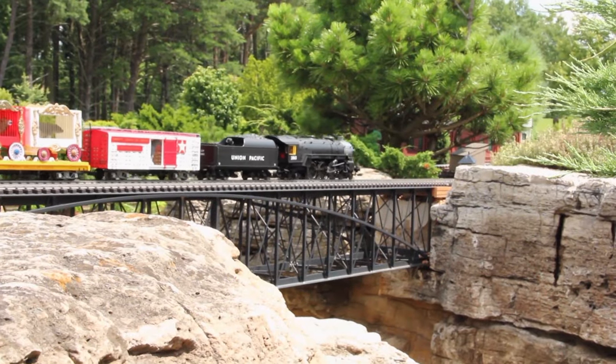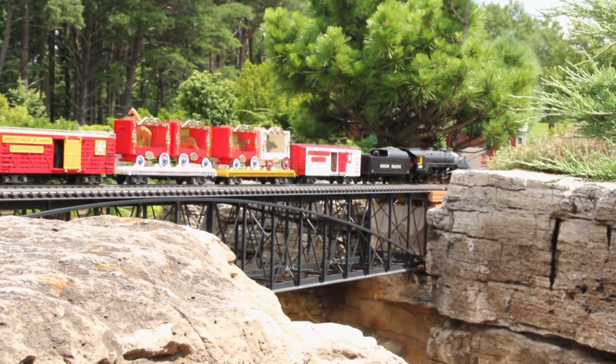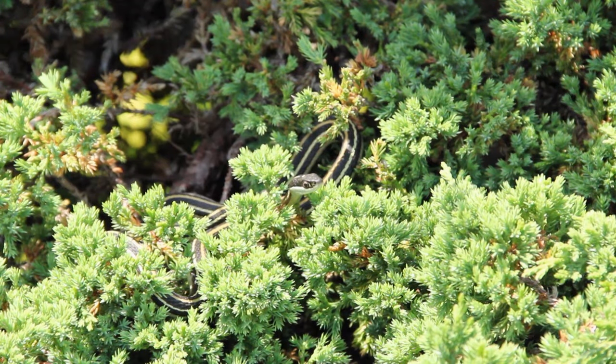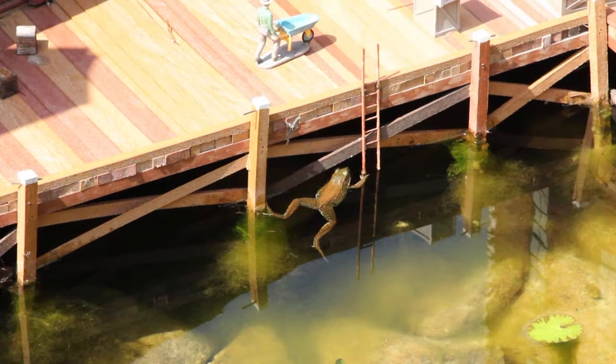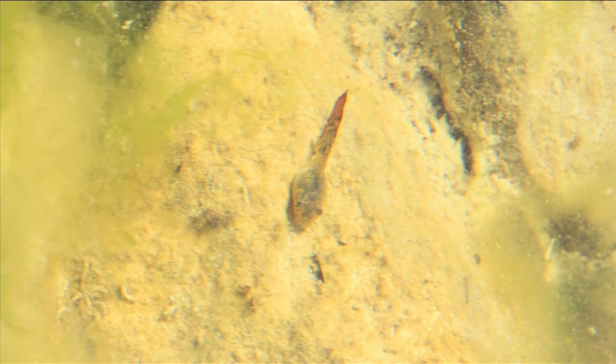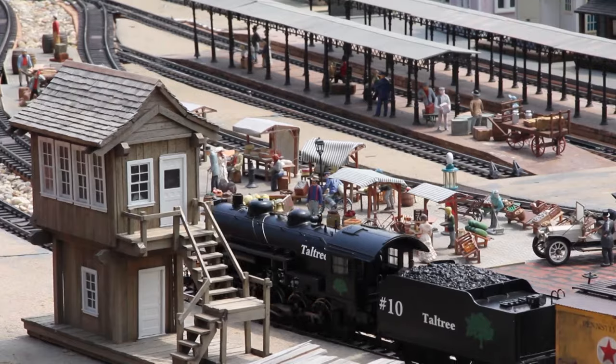Even if you don't enjoy trains, you're gonna come here and enjoy the plants. You're gonna come here and enjoy the waterfalls. You're gonna enjoy the architecture with the bridges. All summer long, we've had a resident snake that used to bask himself out in one of the bushes. So yes, we do have the frogs, the chipmunks. A couple of months ago, we had hundreds of tadpoles out there. There is something for everybody here.